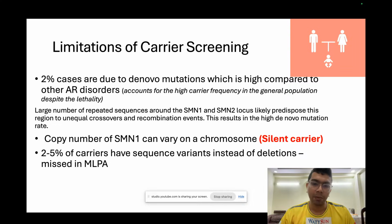And there is a phenomenon called silent carrier. I will explain that in detail. And 2 to 5% of carriers have sequence variants and not deletions. We know that the pathogenic mechanism of SMA is mainly deletion of the SMN1 gene. However, there can be single nucleotide mutations as well. So these will be missed in MLPA-based screening.